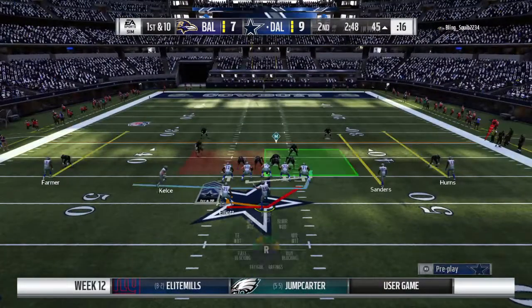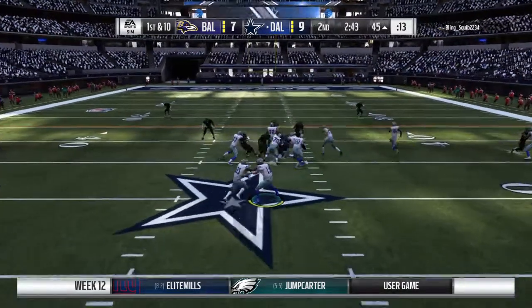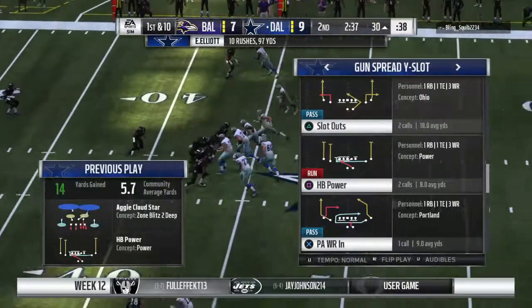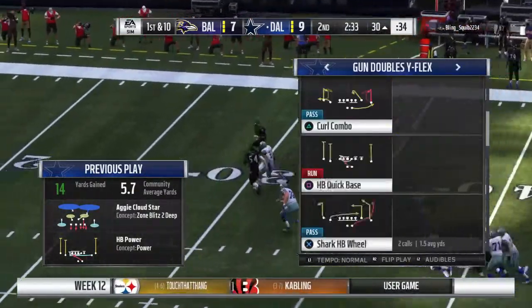319! 10 carry now for Elliott. And brought down, but able to get it to their 30-yard line. 14 yards and another first down.